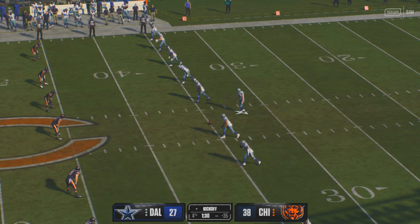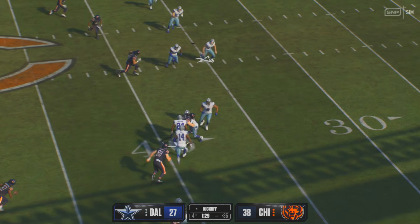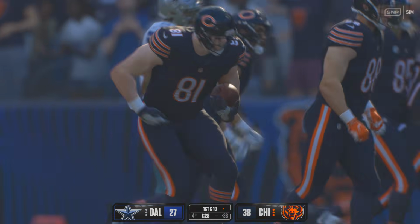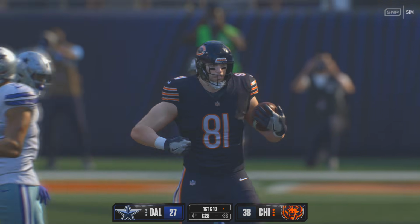So 2 scores down. Time definitely not an ally, but here comes the onside kick. And it looks like this one won't work out. Hands team able to secure the football. They knew they needed a miracle. They had to have that onside kick.